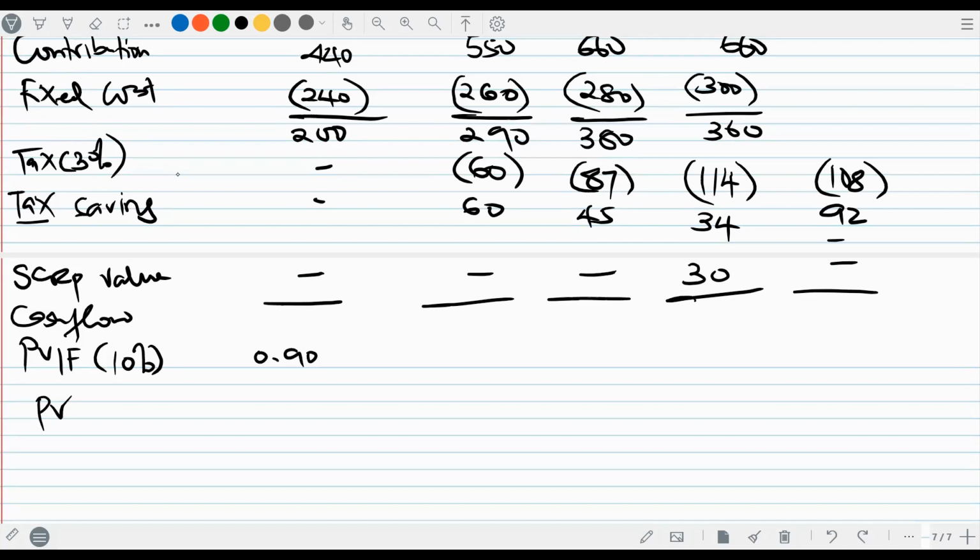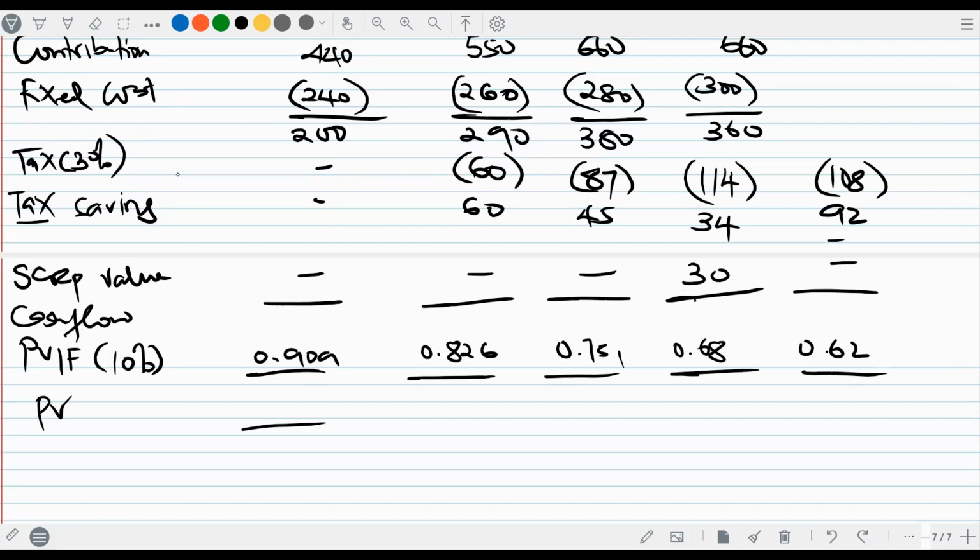Okay, use the factor from the tables, then get the present value. There's 0.909, okay, 0.826, I guess, 0.751, 0.68, not sure what it is, 68 something, 0.62 something. Okay, these are from the tables. Okay, year one, year two, year three, year four, year five.